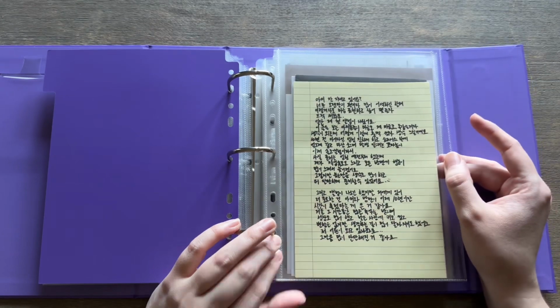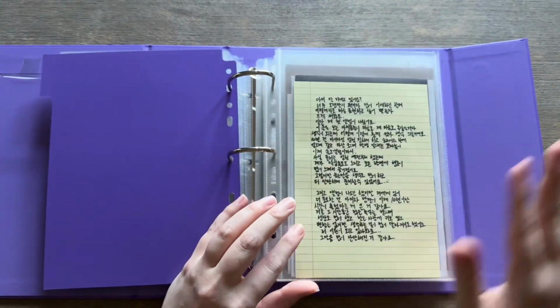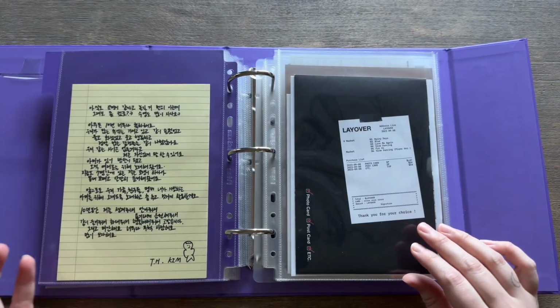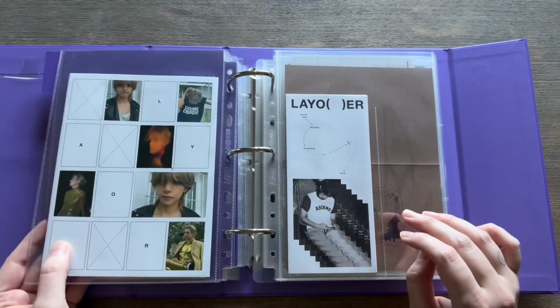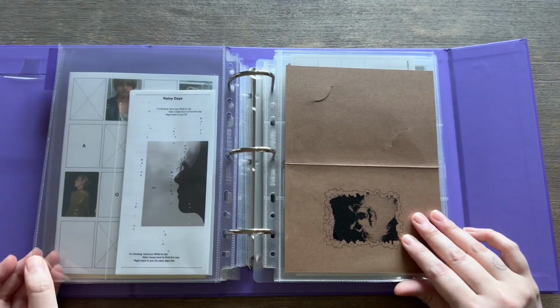So this is the Layover. Layover is actually pretty thick, but again, every release for the solo seems to be getting bigger. Everyone seems to be releasing more, so there's always a little more to collect. So right now I just have some inclusions.